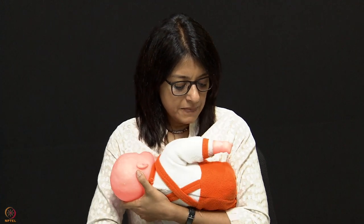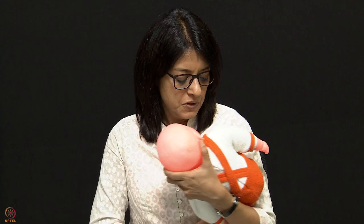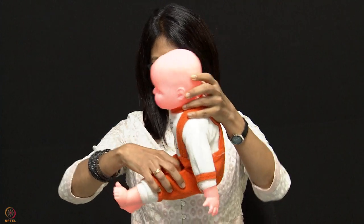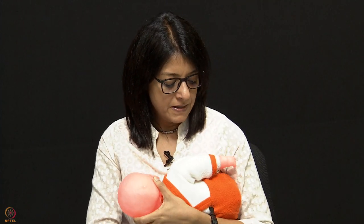So in this position, what is happening? The hip is sitting on the elbow joint. Here again the baby is in a sitting position. I'm making the baby sit on my elbow. The baby has good full body support. It's easy for the baby, sitting and resting on the mother's elbow joint.